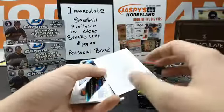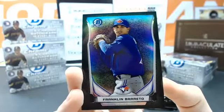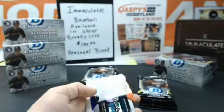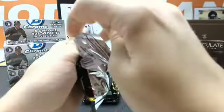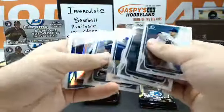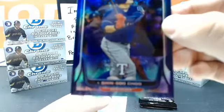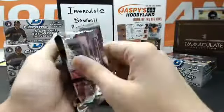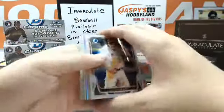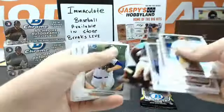We got number 235, Franklin Barreto for the Blue Jays, 26 to 35. Going to Vash the 84, and Andrew Heaney, Noah Syndergaard, die cut. Mini of Jose Fernandez and a Bubbles, Shin-Soo Choo, Bubbles refractor. Going to J. Wargo 7, number 93 of 99. Bubbles. Topps used to own a company called Bubbles Inc. They used to do all their monster cards. Roenis Elias, refractor to 500. Mark Appel die cut.